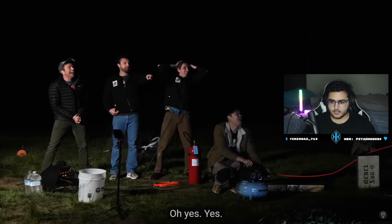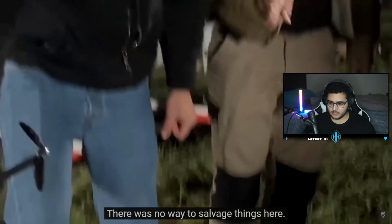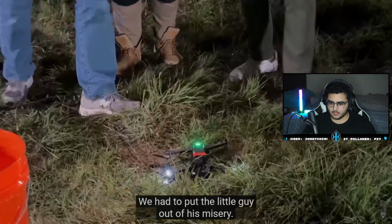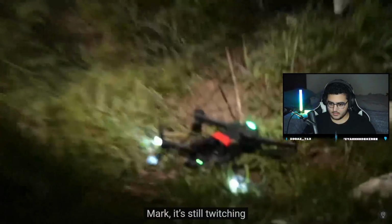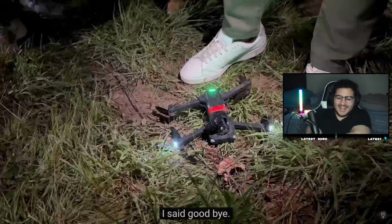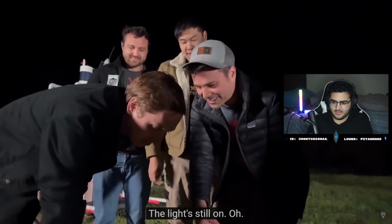Yes! Yes! And it appeared like Alan had taken it out for good. Oh! It's still trying to be alive. There was no way to salvage things here, so sadly, one more solid hit. This feels wrong. We had to put the little guy out of his misery. No, Mark! Mark, it's still twitching. Hit it again. I'm so sorry. Goodbye, little fella. May your microchips forever rest in the watery depths below. And that's how you kill a drone. The light's still on.